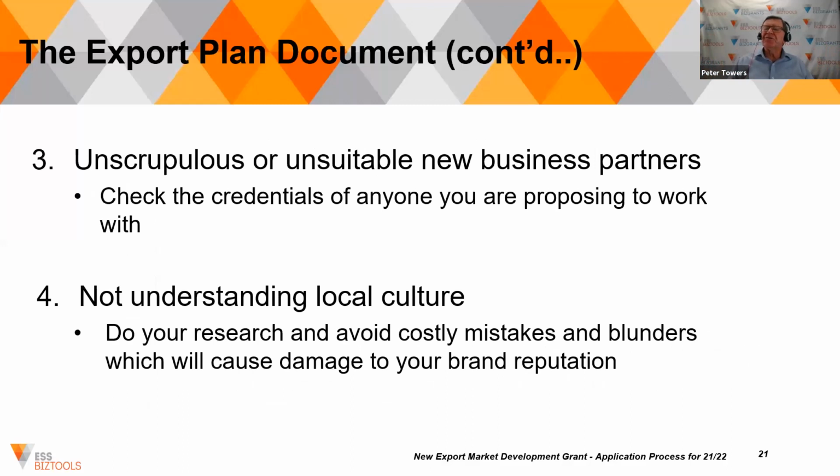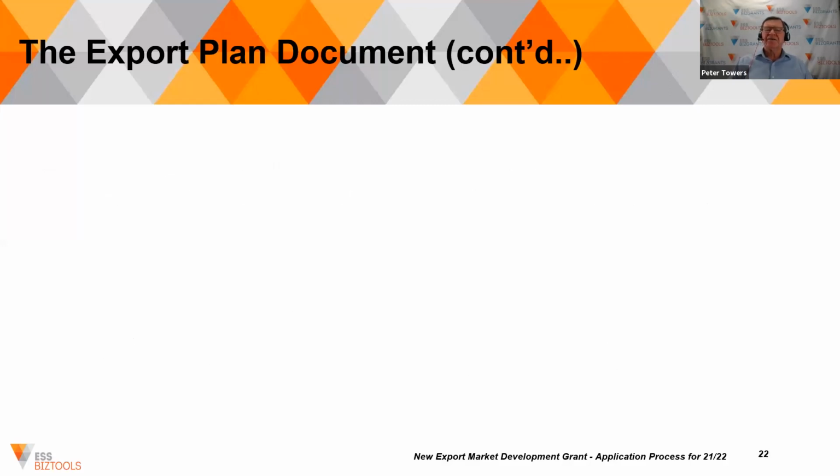Unscrupulous or unsuitable new business partners. Well, you can get that by doing a deal with someone one suburb across in Australia, can't you? So you can imagine some of the potential problems that people encounter around the world. Not understanding local culture. Local culture varies from all sorts of things. The color of cartons, the color of the writing on cartons, the way people dress, the way you talk to people. So that research needs to be undertaken first, so you've got a clear understanding of those points of difference. And there are points of difference all around the world.